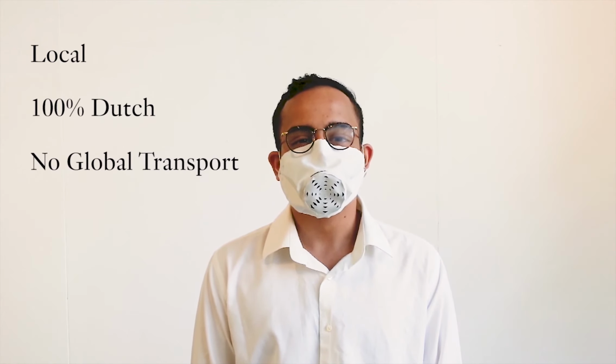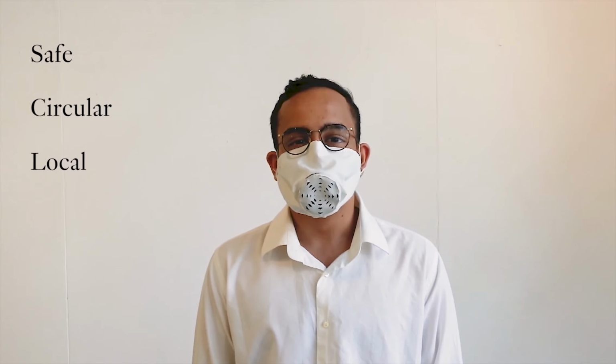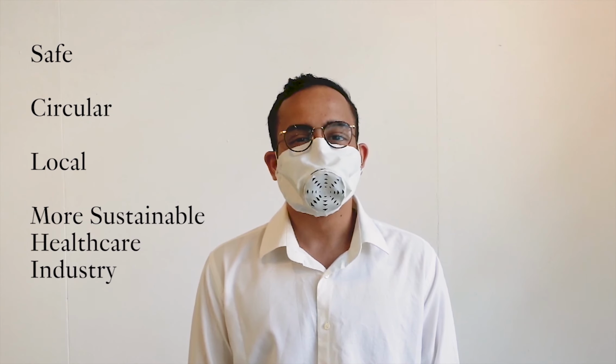Remask is a locally manufactured, 100% Dutch product, preventing global transport and international market dependencies while guaranteeing industry-level high quality. Masks can be personalized on demand, allowing hospitals and other organizations to present their logos, attractive prints, and color choices into their mask design. Remask is a safe, circular, and local medical safety mask aimed at keeping our hardworking health professionals safe while paving the way for a more sustainable healthcare industry.